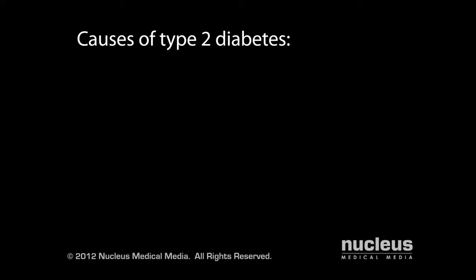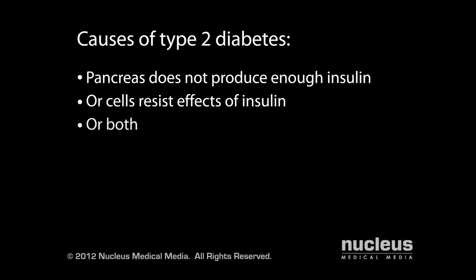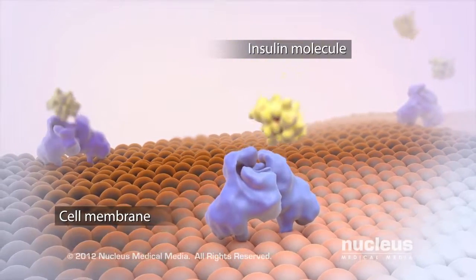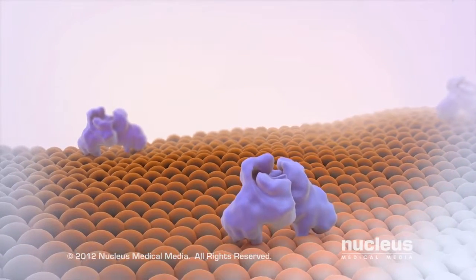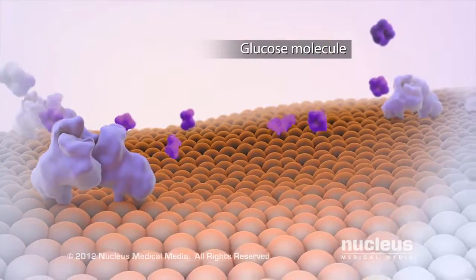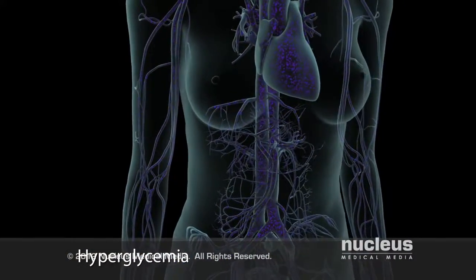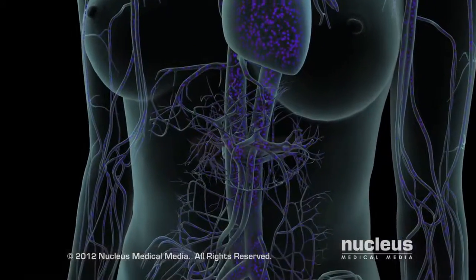If you have type 2 diabetes, either your pancreas does not produce enough insulin, or your body's cells resist its effects, or both. If you have insulin resistance, your insulin cannot unlock the cells to let glucose in because the locks, called receptors, are abnormal or missing. As a result, glucose is locked out of your cells. Consequently, the amount of glucose builds up in your bloodstream in a condition called hyperglycemia.